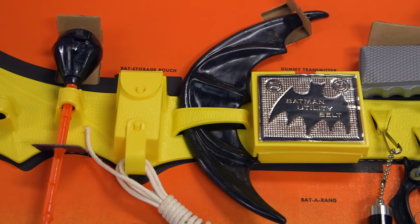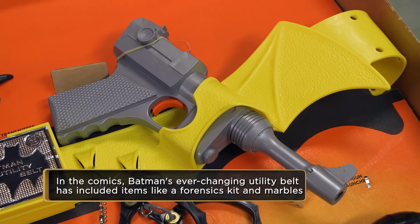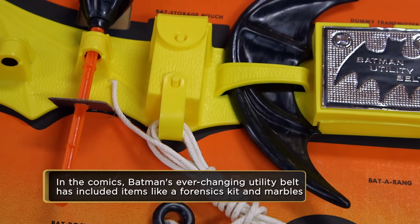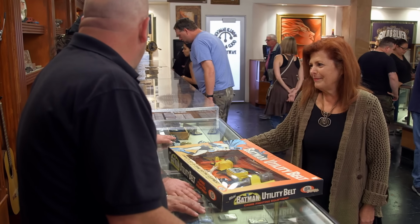See, we have the Batarang there, the Bat Cuffs, the Bat Gun, the Bat Rocket Grenade. It's all there. I just find it amazing. Do you like Batman? Yeah, he's not the best superhero, but he's all right. What's your favorite superhero? The greatest superhero of all time, Superman.